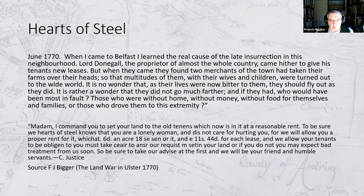So Lord Donegal, this is where the countryside and Belfast, the political context, came together. Down below you have a source, Francis Joseph Bigger, who was at Brown Square, and he sourced this particular letter. It was sent to one of these new tenants who had gotten the land from farmers and then doubled, trebled, sometimes multiplied their rents. And that became the Hearts of Steel movement. We look at it as a movement now, as a body, but it wasn't really a group as such. It was just a collection of people who had had enough and were driven to violence.